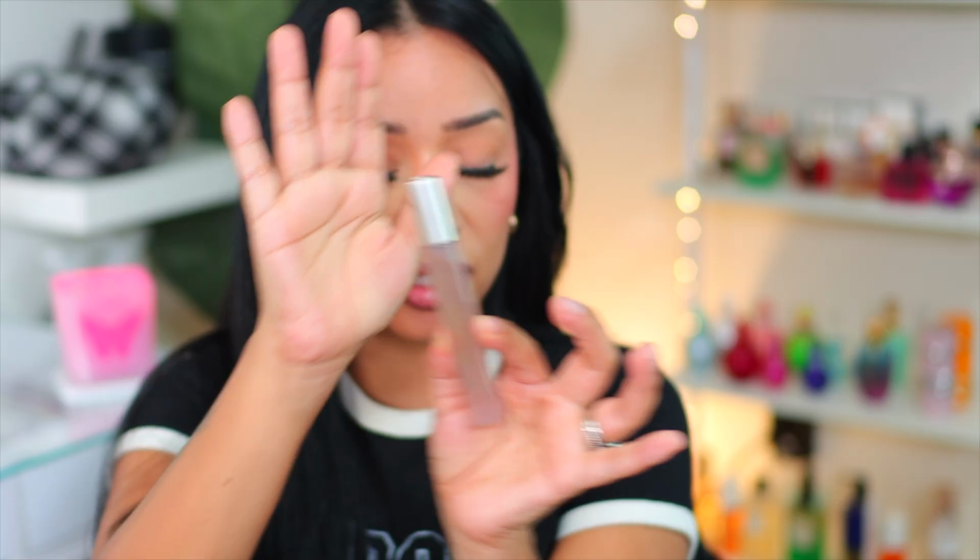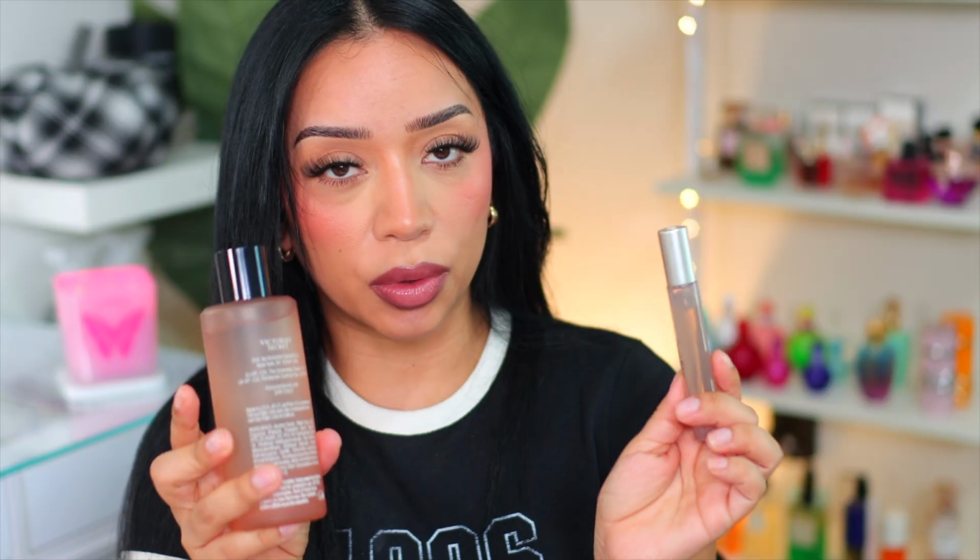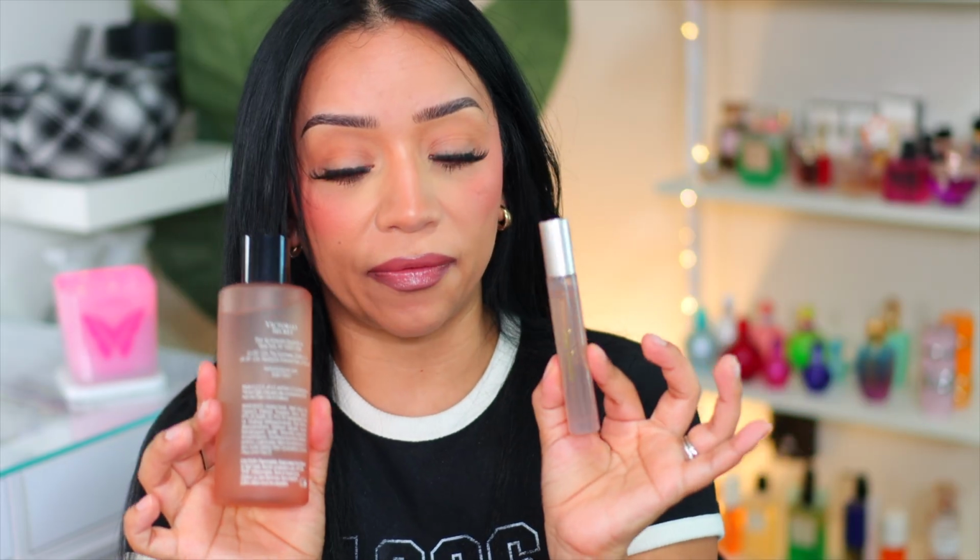Then of course, the new Rare Beauty perfume. Oh, I love this so much. Look at how much I've used of it, because I keep this in my purse and I've been reaching for it every single day. Both of these are just very cozy, very warm, very fall appropriate. Can't say enough about them.